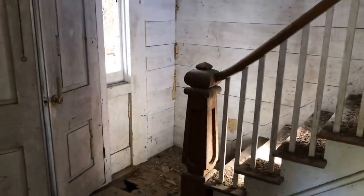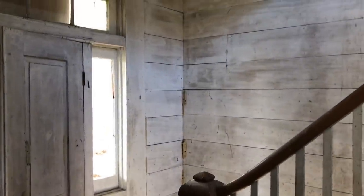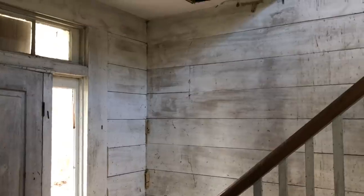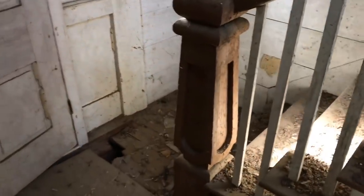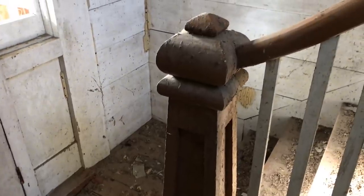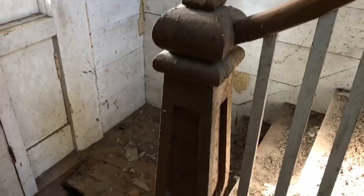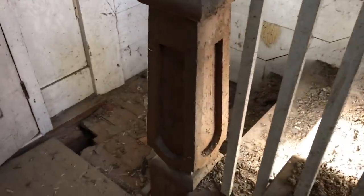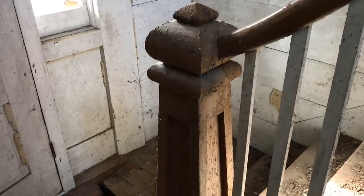Okay, from the fireplace room, back into the main hallway. These 12-inch baseboards along the wall. Really cool. I just love this newel post. That's got to be hand carved.